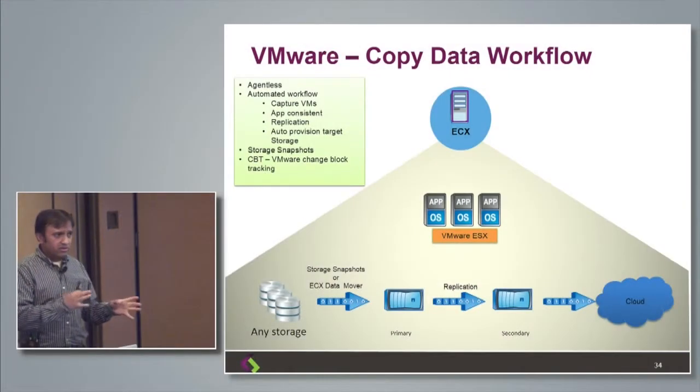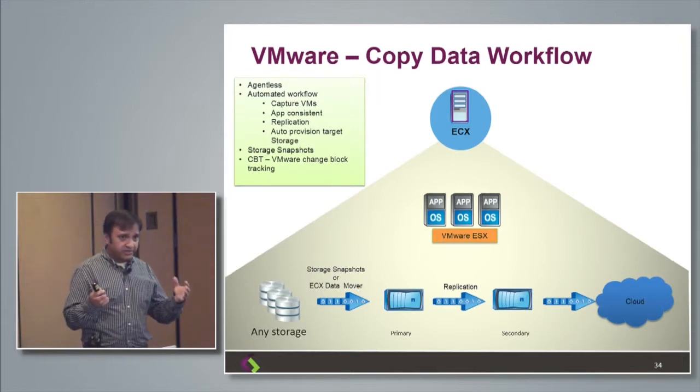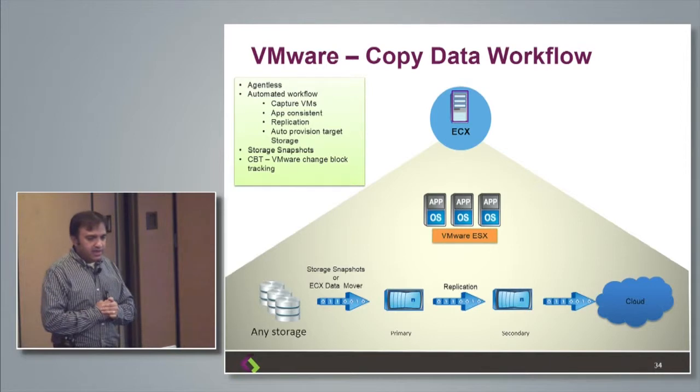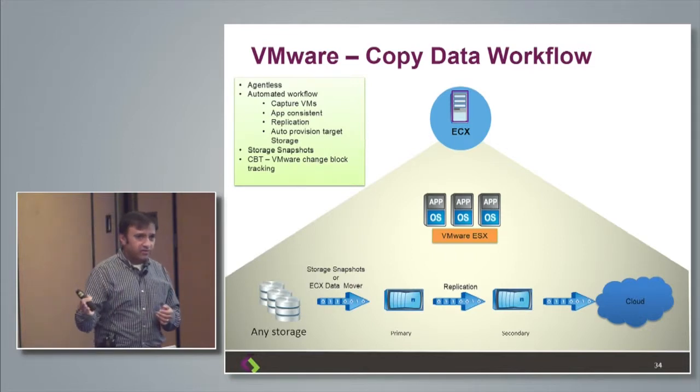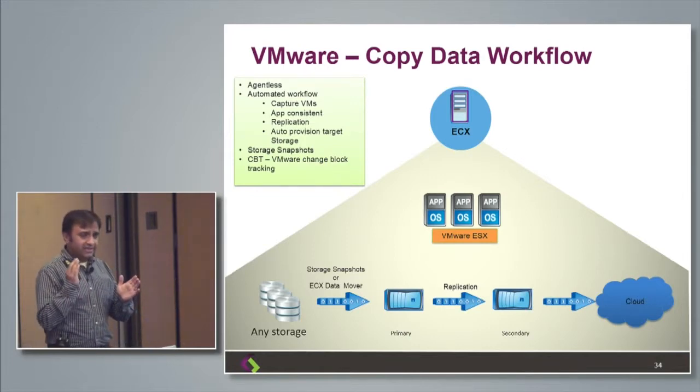We want to do everything agentlessly. It's an automated workflow. We capture all the VMs. It's app consistent. We'll handle the replication. We went over that in the demo. We auto provision the targets, and the relationships are all set up. Again, the source can be a primary storage snapshot or, in the future, CBT. We orchestrate the entire workflow. If your VMware snapshot fails, we're not going to do the replication. So it's one unit. This way, we know we have a consistent snapshot, and it's consistent on the replicas also.